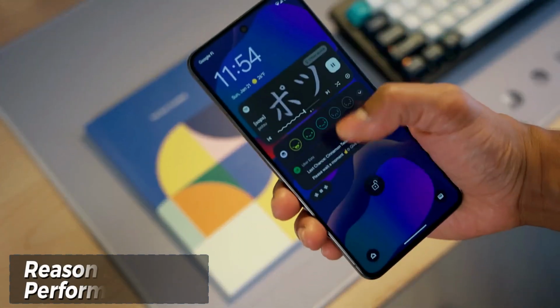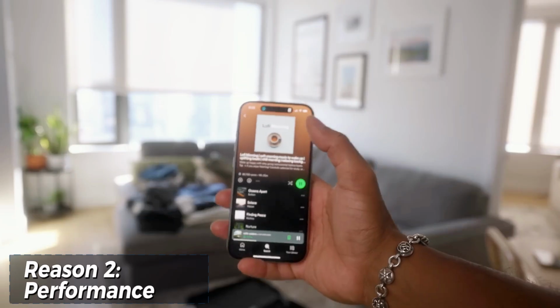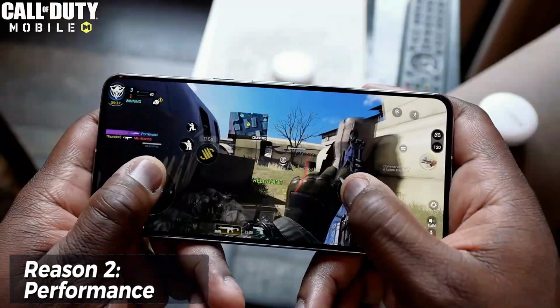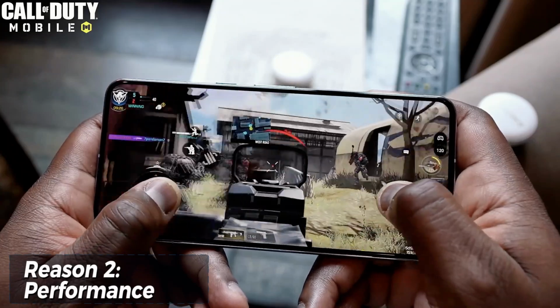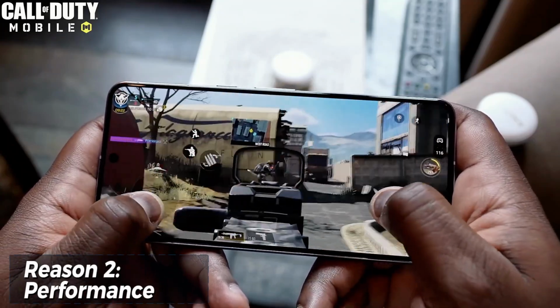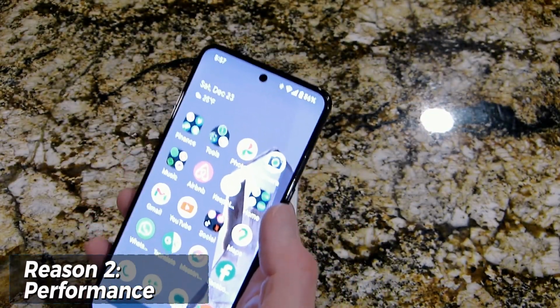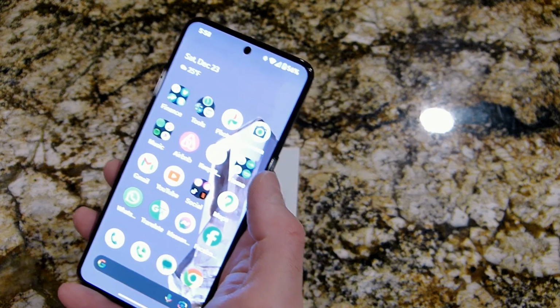The Pixel 8 Pro is a powerhouse when it comes to performance. Thanks to the Google Tensor G3 chip, you'll experience smooth multitasking, blazing fast app launches, and incredible gaming performance. With 12 gigabytes of RAM, you can handle demanding tasks without any lag. And let's not forget about the clean and intuitive Android 14 interface, which makes everything feel effortless.